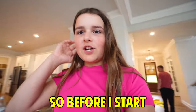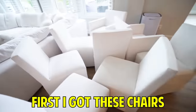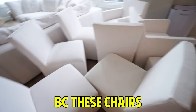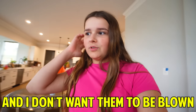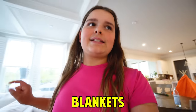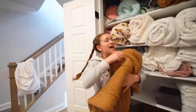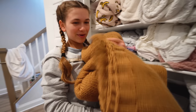So before I start making my mini house, I'm getting all the supplies I need for it. And first I got these chairs. There's a lot of chairs. And then I got some tape, because these chairs have wheels on the bottom and they roll. And I don't want them to be blown, so we're gonna put tape on the wheels. Now we're gonna go get some blankets. Brown blankets. Yes, queen! I know I'm a queen. I have so many brown blankets right here.